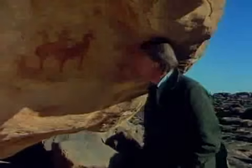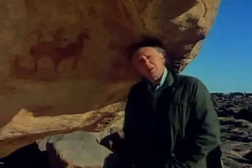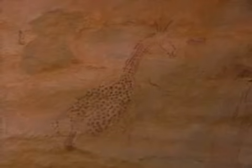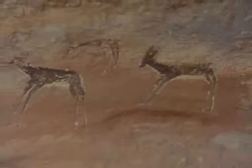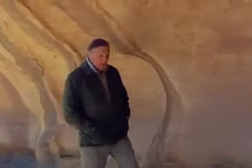A group of antelope, probably sable, creatures that can't live anywhere in the Sahara today because there's simply not enough vegetation for them. And these aren't the only wild animals that have been painted on these rocks. A giraffe, a kind of wild goat, probably a mouflon, and antelope. Obviously, at the time these pictures were painted, there was good grazing here. Indeed, there was sufficient vegetation to sustain not only wild animals, but whole herds of cattle.